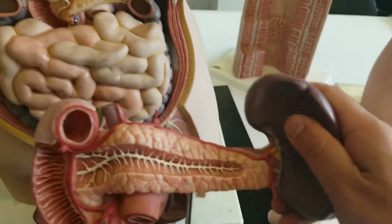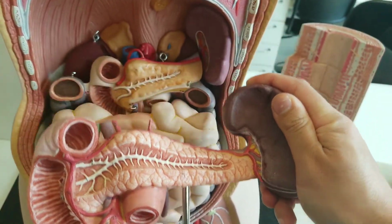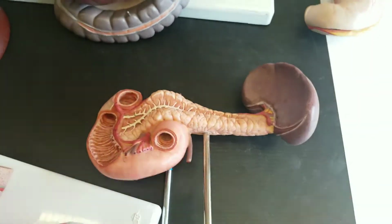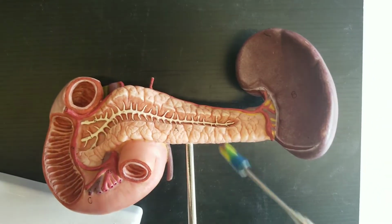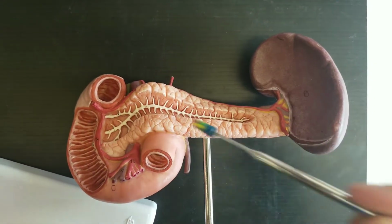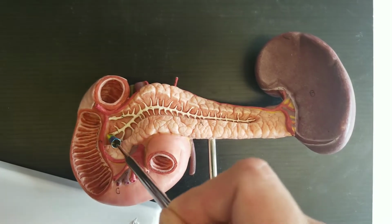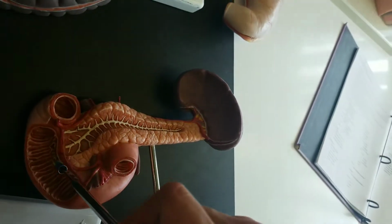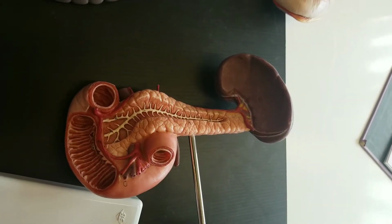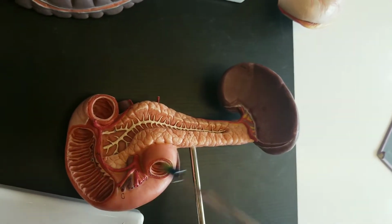Let's take a look at this. It's the same thing here. You can see the duodenum on the left, pancreas in the middle. I'm holding onto the spleen. Yeah, pretty good. Okay, so looking at the pancreas, you can see that there's kind of a tail end right here towards the spleen. There's kind of a head end towards the duodenum. This major pancreatic duct leads into the duodenum. And there is a sphincter here. It's called the sphincter of Oddi or sphincter of Vater. That is a sphincter that regulates the passage of this pancreatic fluid into the duodenum.